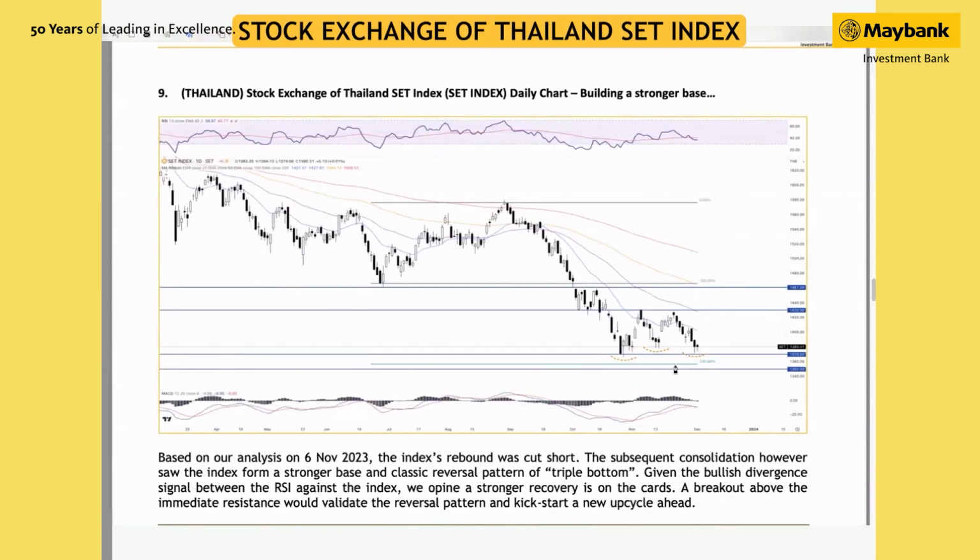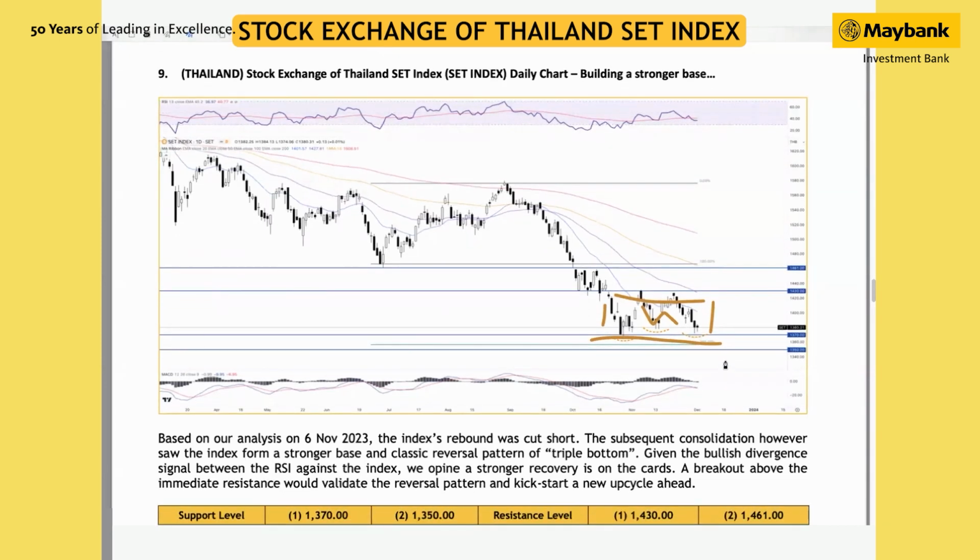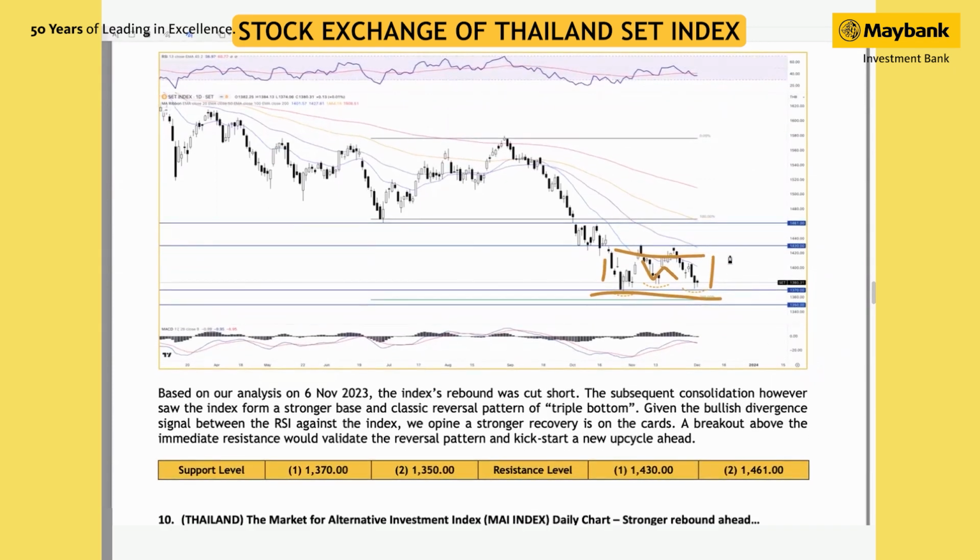For the SET index, the rebound that we expected earlier was kept within the immediate resistance at 1,430. However, despite the decline over the past few weeks, the pattern of the triple bottom, or variation of the rectangle pattern, remains intact. Because of that, we think the SET index is building some sort of stronger baseline for a future rebound move. So solid emergence of buying interest within the support level could keep the index trading higher. We think there's a decent chance for the index to reach the upper resistance at 1,430 and 1,461.